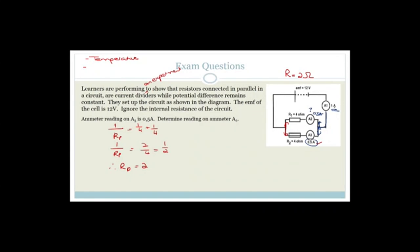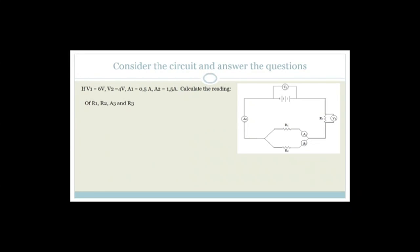Another way of looking at it is to see that this is 1 amp, and we know that the resistors are equal in size, therefore these currents have to be the same, so that's 0.5. Or you could say, well, just 1 minus 0.5 is 0.5. There you go. So what is the reading on A2? It is 0.5 amps. That wasn't so bad.